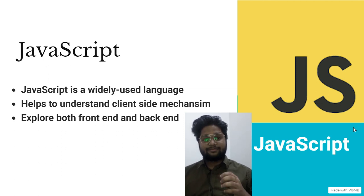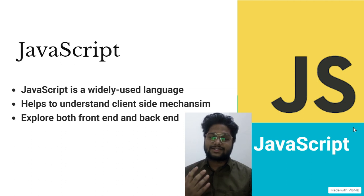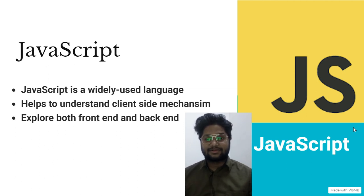The third is that JavaScript helps you build front-end as well as back-end. So if it can help you build, then definitely it can help you crack front-end as well as back-end. That is why JavaScript is important, and you have to definitely learn it. Now let's get to the other slide.